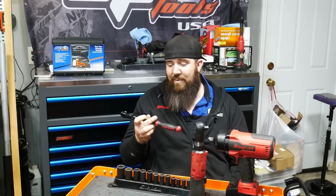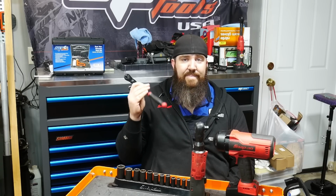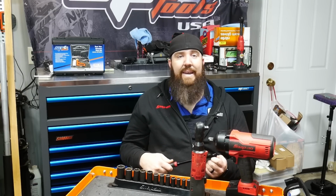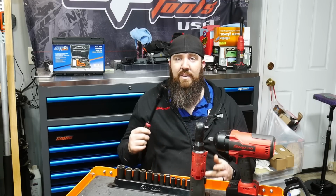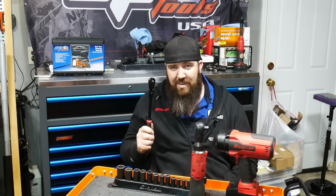Now, since I was a young mechanic over 11 years ago, these ratchets were the thing to have. I'm using them at minimum 8 to 10 times a day. They're going on all kinds of fasteners. I'm putting them in weird areas and I'm putting torque on them like I probably shouldn't a lot of times.